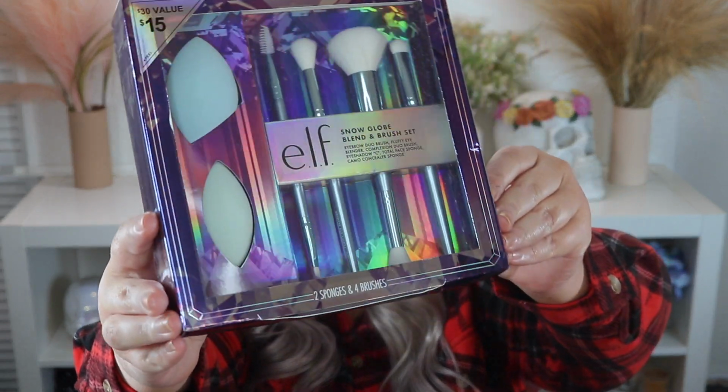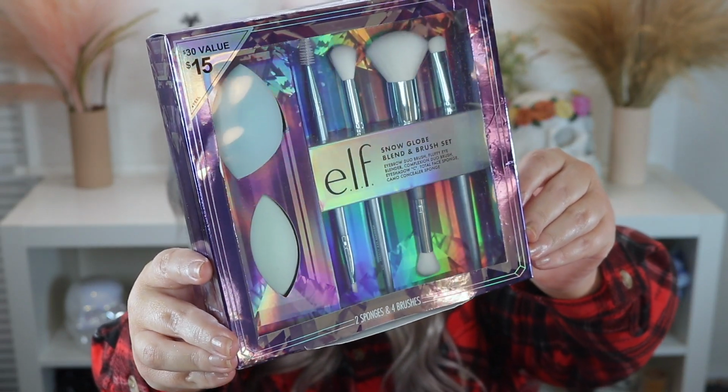Sorry, guys. Get an eyebrow duo brush, a fluffy eye blender, a complexion duo brush, an eyeshadow C brush. Ooh, that fluffy blender looks beautiful. And then you get a total face sponge and a camo concealer sponge, which I have not used, e.l.f. face sponges. So I'm actually pretty excited to try out this little kit and for that price.